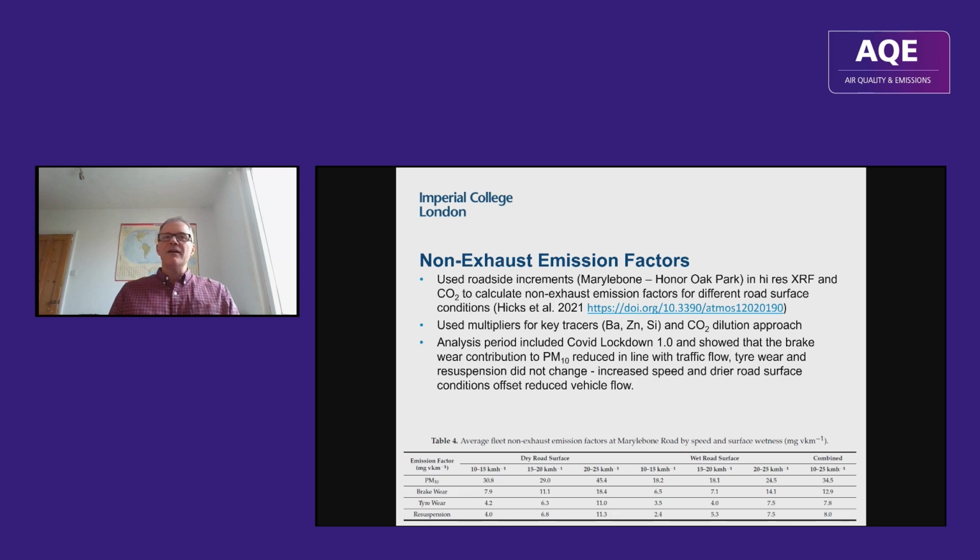Well, what we found so far by looking at Maryland Road and Honoré Park is this: we look at the background, we look at the roadside site, and then we take essentially the background concentration off of that to give us a roadside increment. We're also using CO2, again the roadside increment, but linking that to the emissions of CO2 from vehicles, which we're fairly confident in the accuracy of. And that gives us what's called a dilution factor, and we can link our non-exhaust emission traces to CO2 emissions, and therefore get ourselves an estimate of emission factors for the vehicle fleet.